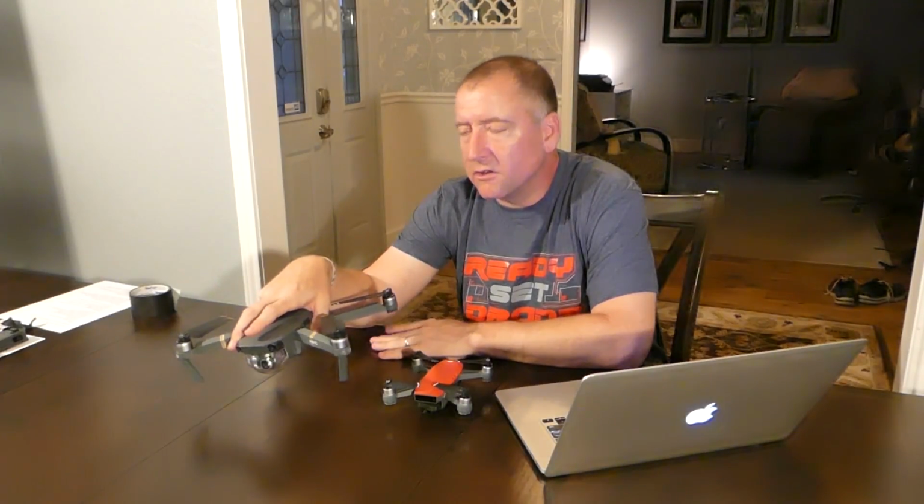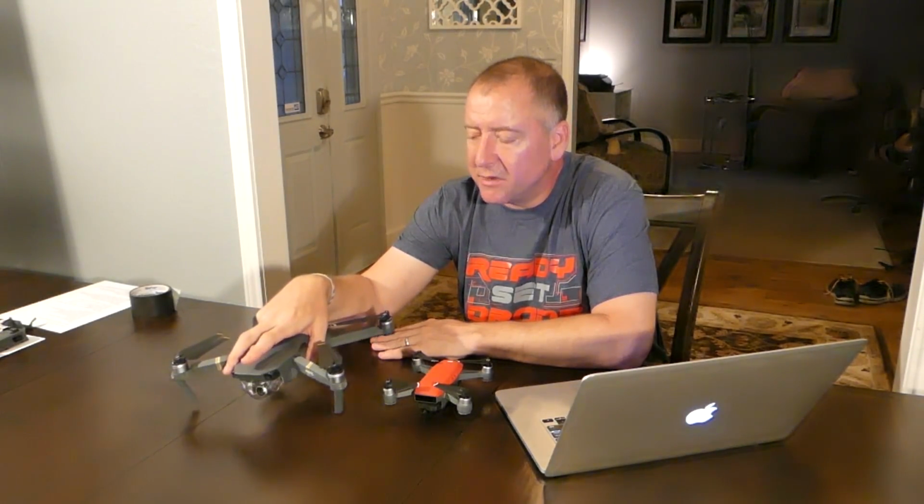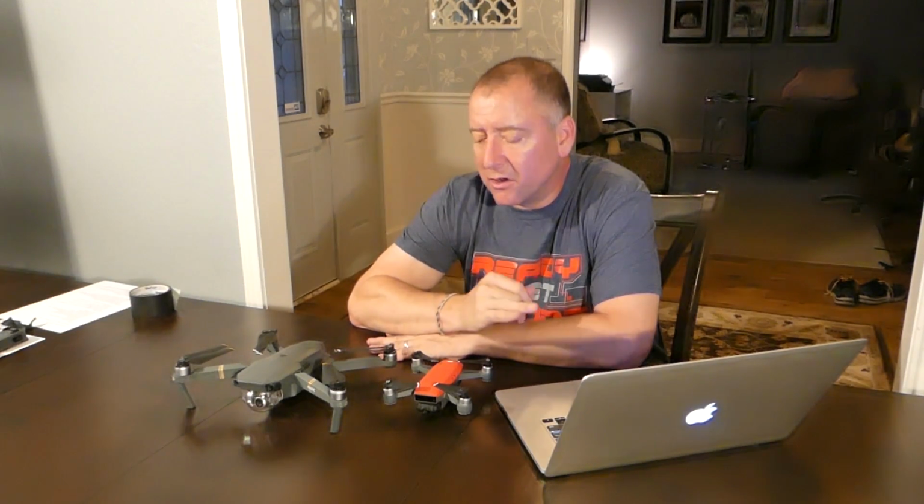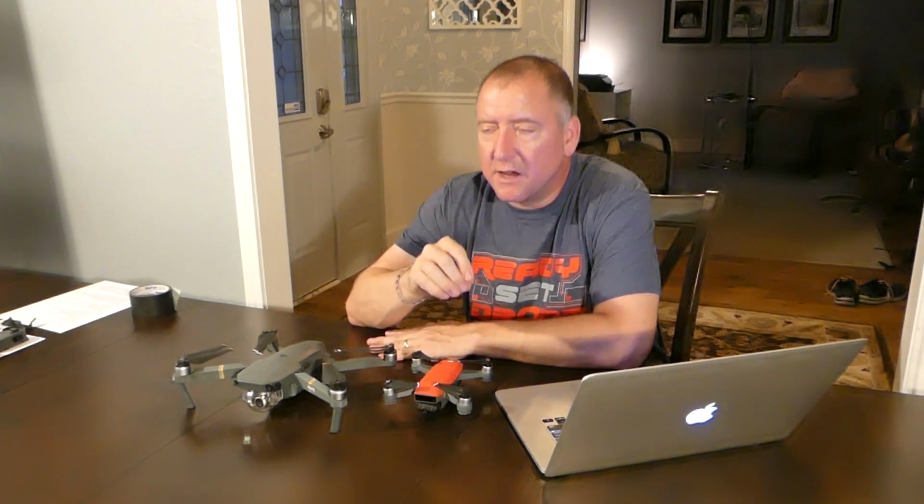Now the Mavic's flight time is much longer than the Spark's. It can stay in the air for close to 20 minutes, 17, 18 minutes. The Spark can stay in the air for about 12 minutes until it reaches 20% battery capacity. Now I know that in the literature they tell you it'll fly for this amount, but that is A, in ideal conditions, and B, that's flying your battery all the way down to 0. And that's not what we're talking about here.